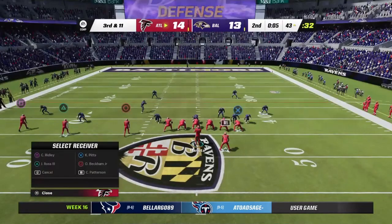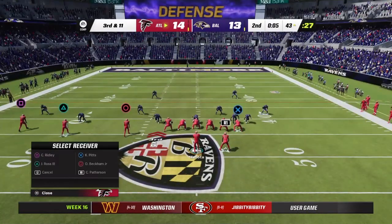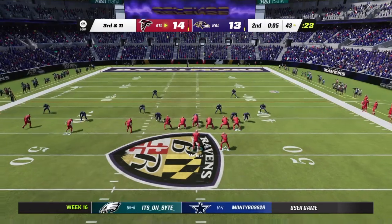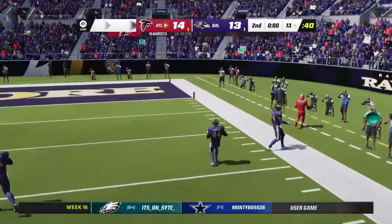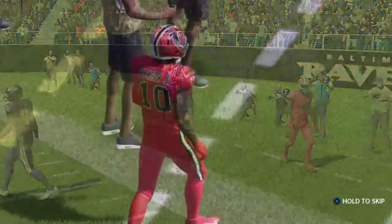And they line up now for what will likely be the last play of the first half. Final play of the half here, Mariota. He's got a man, complete. And he'll go out of bounds inside the 15-yard line.